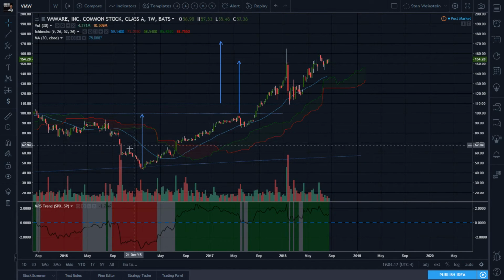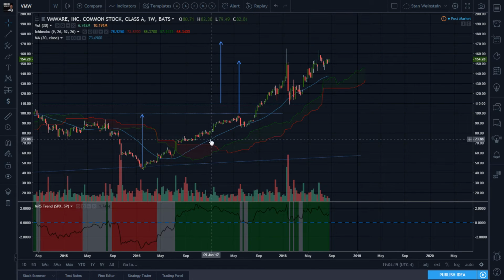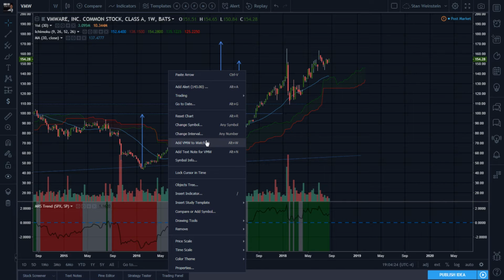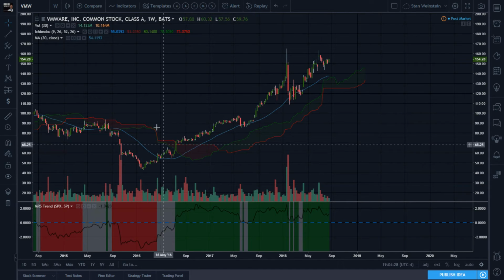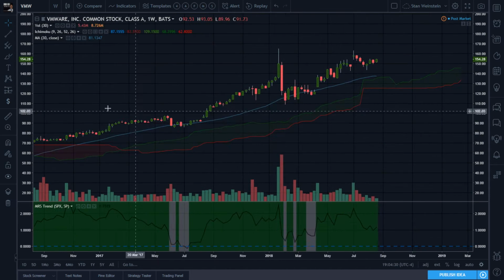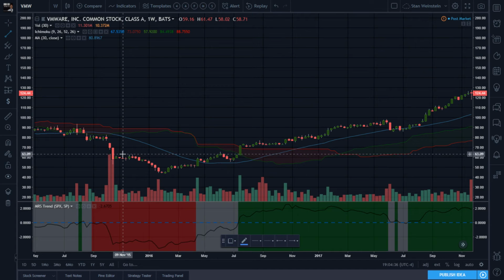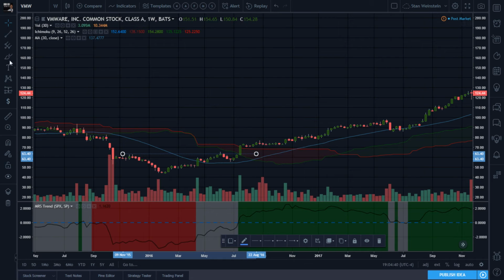Stage 4, nice stage 1 right here. Look at that right here. This is the start. Let's remove all triangles. Whoa, come back here. Right here. This is where the whole craziness started. Nice bottom pattern.